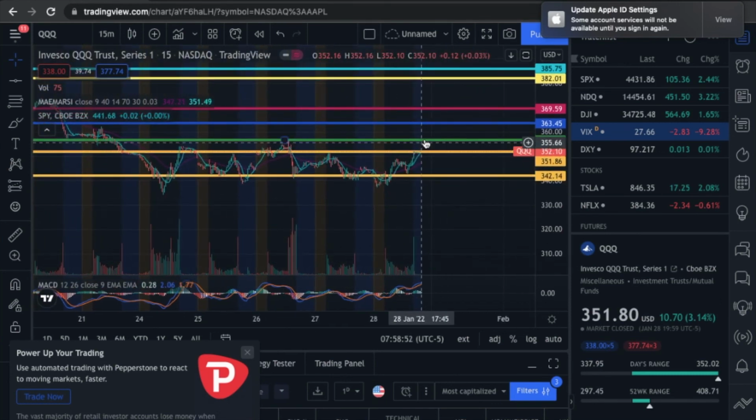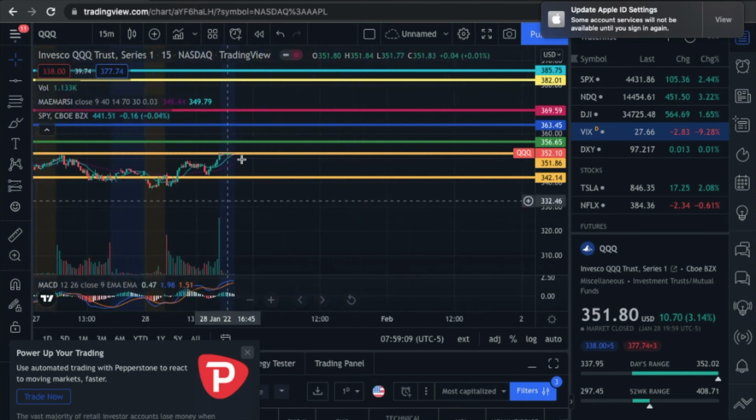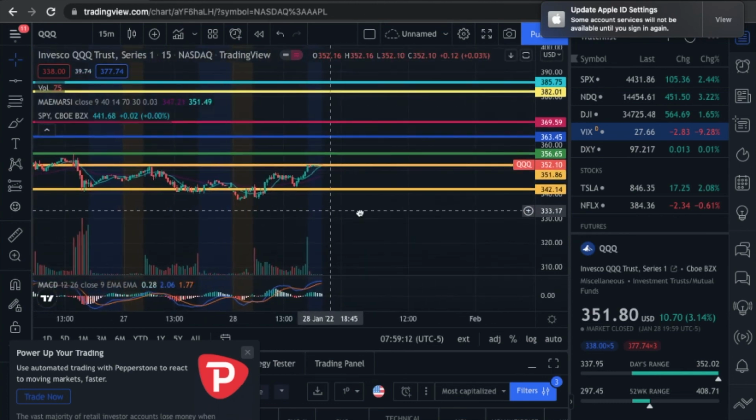If it finally breaks and hits 356, will I enter calls or puts? Well, it depends. It might sell off, test, retest. Then it'll be puts. It might rise, break above, and continue uptrending. Then it's on for calls. You have to look at these kind of things. The patterns, the charts, use the MACD, the RSI, use your different indicators, your moving averages. That's all the kind of things I do on a day-to-day basis.